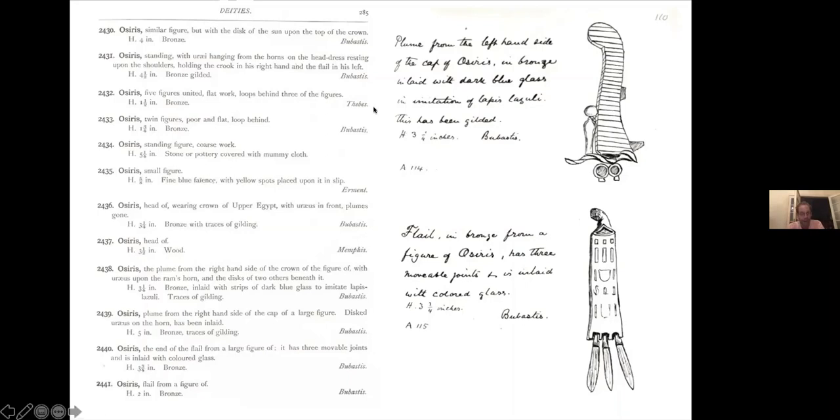So these are 2440 and which one is this?